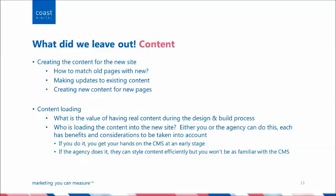I think that's when updating the content becomes a real issue. And then creating new content for new pages. As I said, from a content map, we always try and create this content map. Within it, we'll have content notes identifying what needs to be done for each page. But within that, it gives an idea of whether it's light updating or a brand new page. So that helps identify what new pages there are. And then within that, you want to add notes.